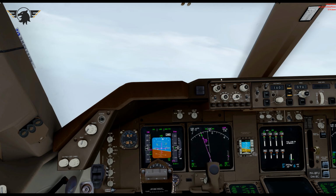Check the wing out, beautiful. We go through the clouds. That is such a nice view. Okay, we can arm the speed brakes. And we'll just keep an eye out for breaking through the clouds. We're still on profile, we're still on VNAV path. Perfect, aiming for 1,700 feet.